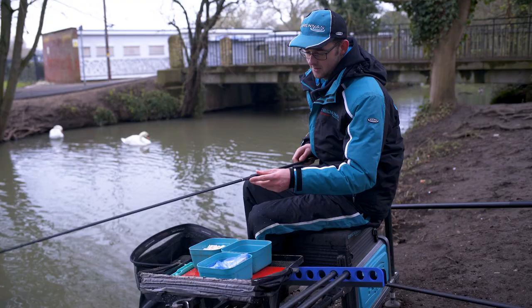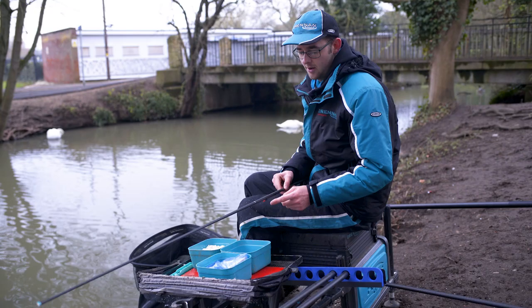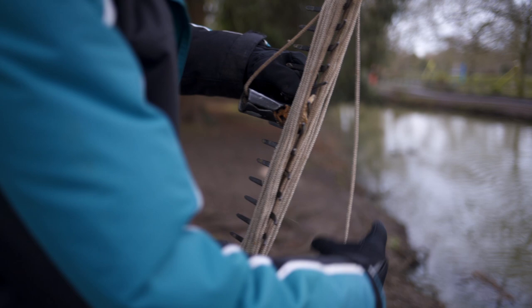But as you can see, I've marked on my pole the dead depth, so I have a reference point throughout the day, so I don't have to keep on plumbing up. I mark the pole with Tipex, which just scratches off at the end of the session, so it doesn't damage your top kit.